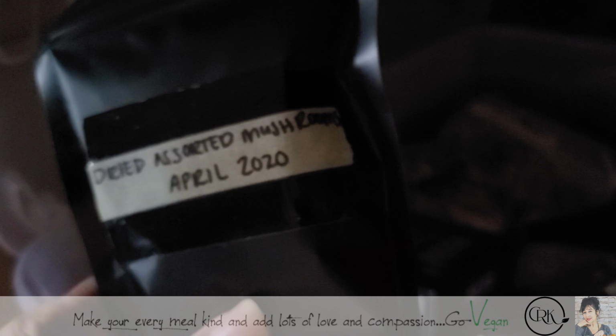More bins. More bins right underneath there. I have, there we go, more bins. I have another bin here of food. So I do have a lot of boxes. Those are boxes of food. Let me see if you can see what it says. There it is. Dried assorted mushrooms. This was stored away 2020 April. So, yeah, I've got lots of food, so I've got to reorganize myself.